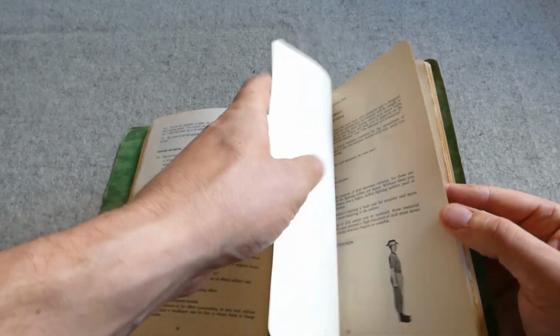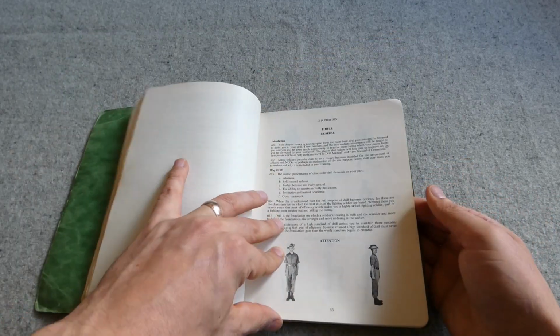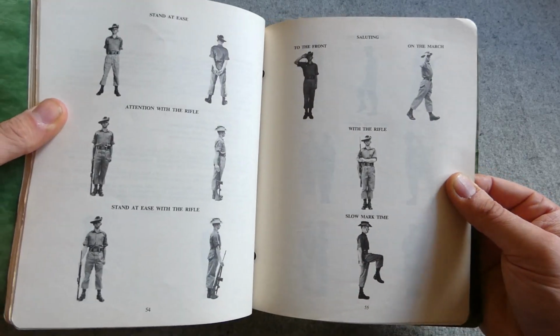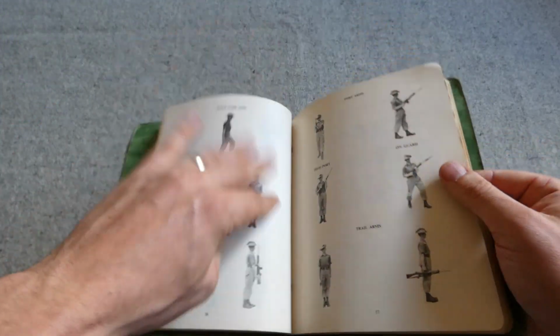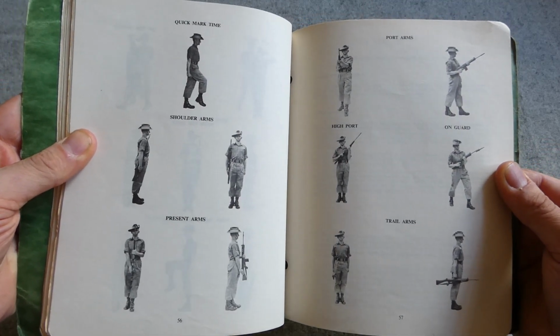Continue on through. Go through to here. We have a section here on drill, which is basically standard SLR drill for the time. So you can see that here. Well, this is basic foot drill, a little bit with the rifle there. And then another section here shows you the various positions.